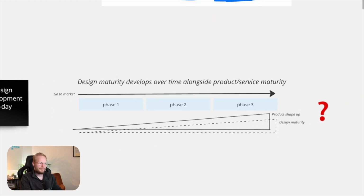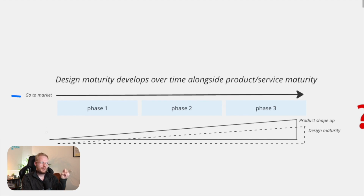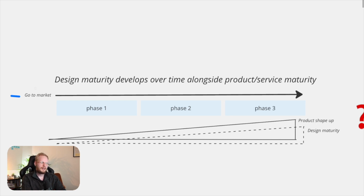So for example, design maturity needs to develop over time alongside your product or service maturity. At any point, doesn't matter where you are, whether your startup or scale-up or product management, let's say, or product in the corporation, you're going to have some sort of phases to go to market. Or maybe you're already in the market, but the new feature is going to need to go through some sort of phases. If you don't think in phases, you should start doing so, because it's going to become much easier to then set milestones, and then much easier to set the actions and the outcomes you need to achieve.